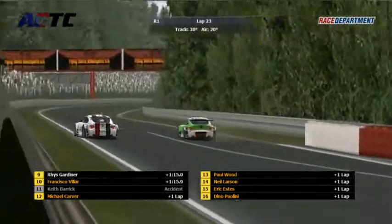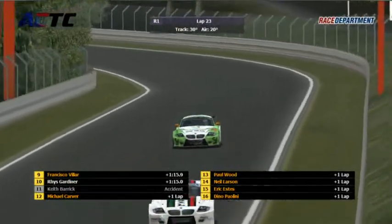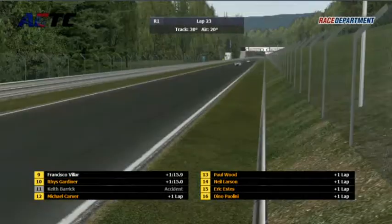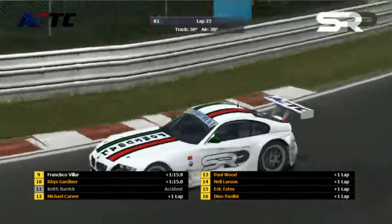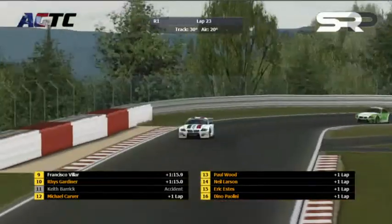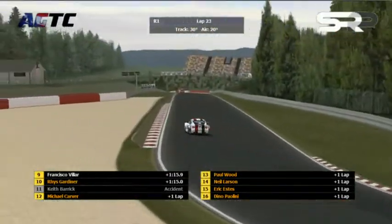Oh, Reece! Reece is in the barrier! VR's avoided him around the outside of the grass. Oh my God! Francisco did the wall of death through there. Oh, how did they both get away with that? Oh, unbelievable. I'm not sure quite how Reece Garner survived, but VR right around the outside, running the wall of death on the grass. VR just about getting away with that.